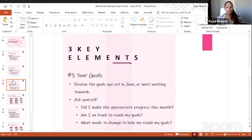Think about those goals and then ask yourself the following questions. Did I make the appropriate progress this month? So for example, if you were supposed to save $500, but you only saved $250, and you have a specific deadline to reach that goal, well, that means you probably did not make the appropriate progress. So what do you need to do to make up for that lost time?